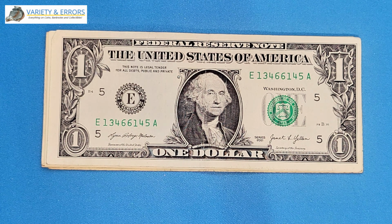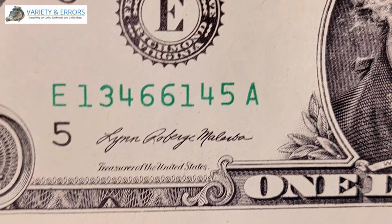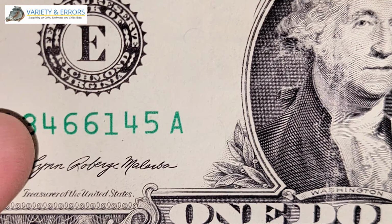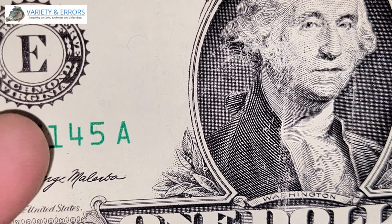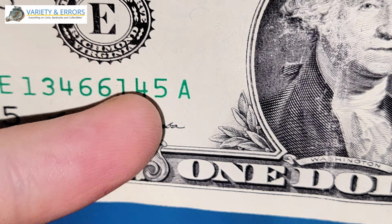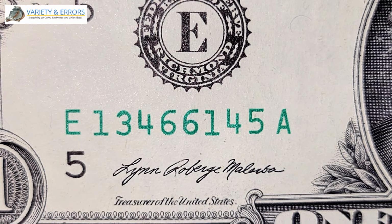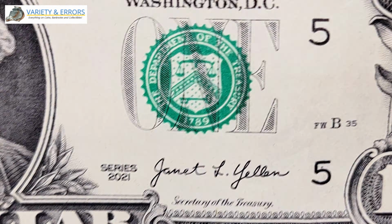2021 series, 13, 46, 61, 40. What the heck? Look how off this thing is. You got digits straight, couple of them high, 661, then the 4 is a little bit higher, and then the 5 tapers up even more. Let me see if I can hold it straight so you actually know it. So that one was getting jammed up.